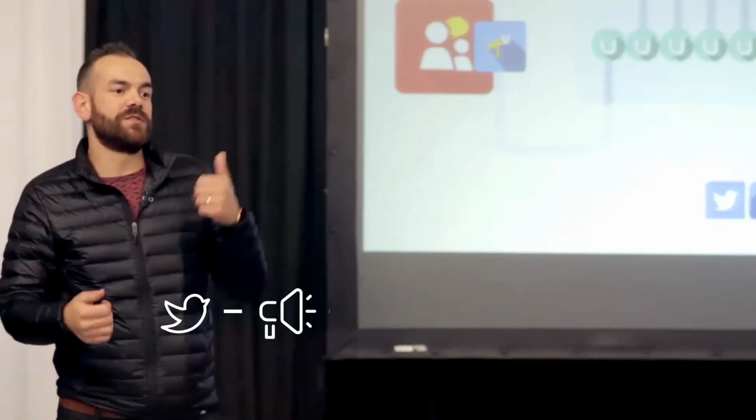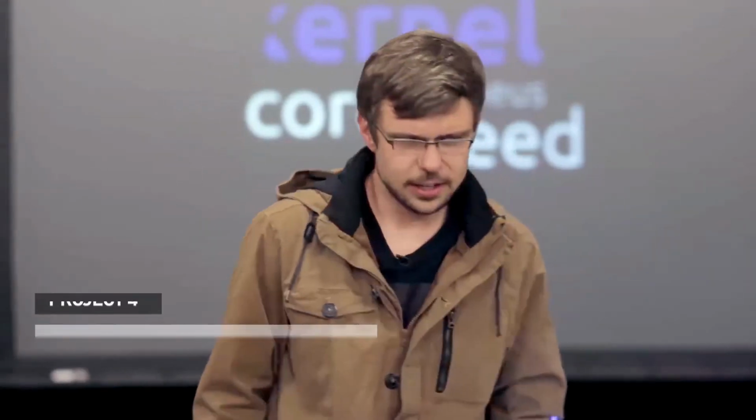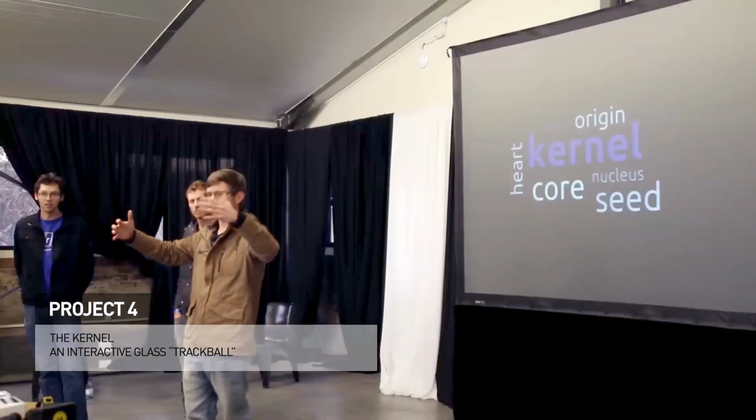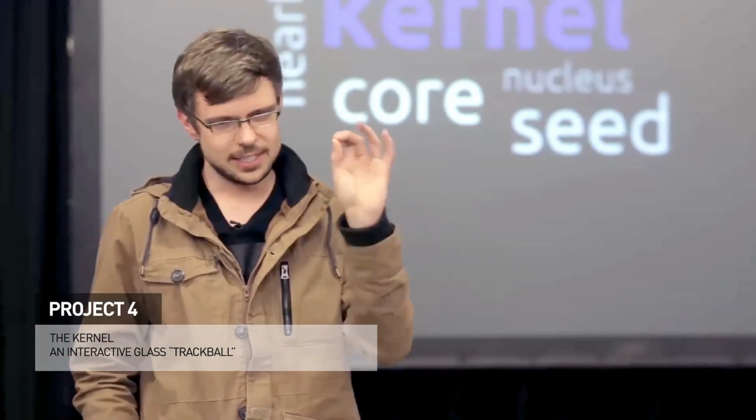As soon as somebody tweets or mentions it, if it gets mentioned in the media, it basically activates this little motor as well. So we like the idea of something being the center of Shimalakong, like the origin or the kernel. It's kind of like a seed idea.